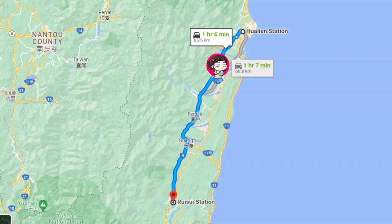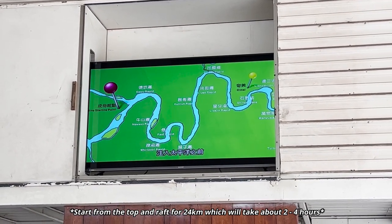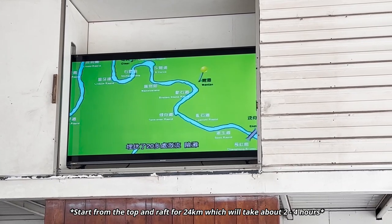Good morning, everyone. Right now, we are at the Hsiukuluan River and we are going to do some whitewater rafting. Hsiukuluan River is located at Ruisui, which is 1 hour away from Hualien City. We are going to start at the top and then we'll go all the way down. They say it will take about 2 hours today.